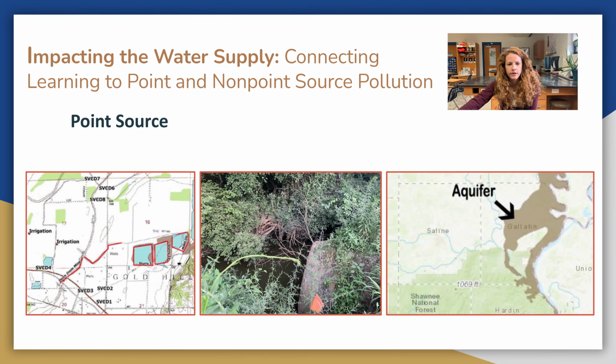Our county sits on the Saline Valley Aquifer. You can see it in the far right picture. It's the brown area. Most of Gallatin and Saline counties get their water from this aquifer. If you look at the picture on the left, you can see the pumps the Saline Valley Water District has in this small land area. They are labeled SVCD and then a number.